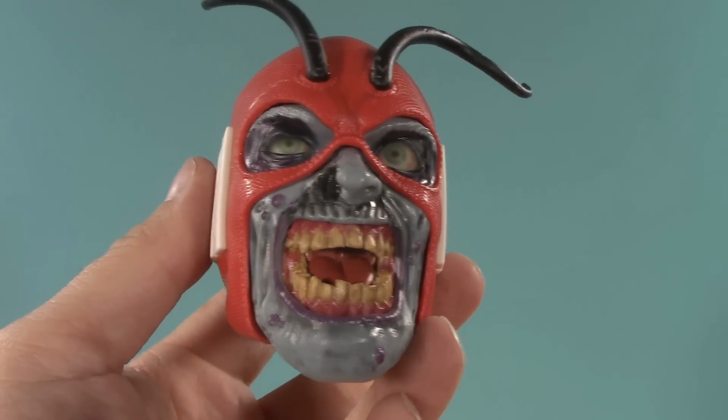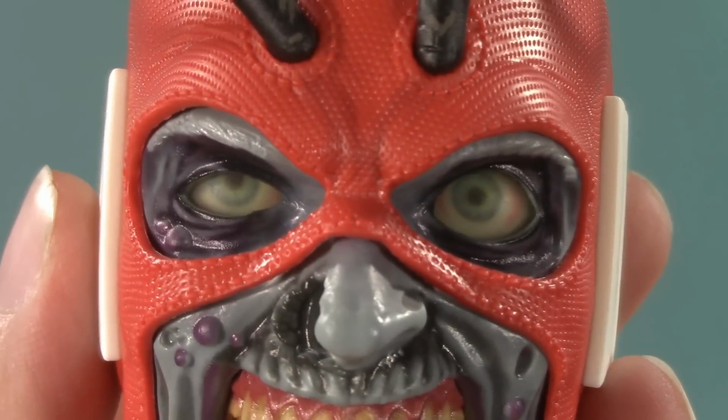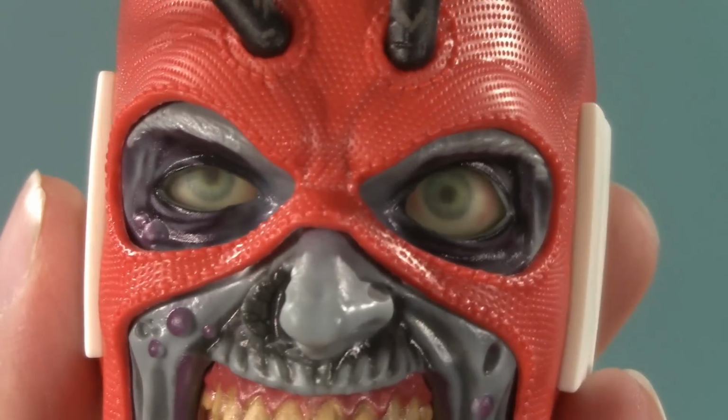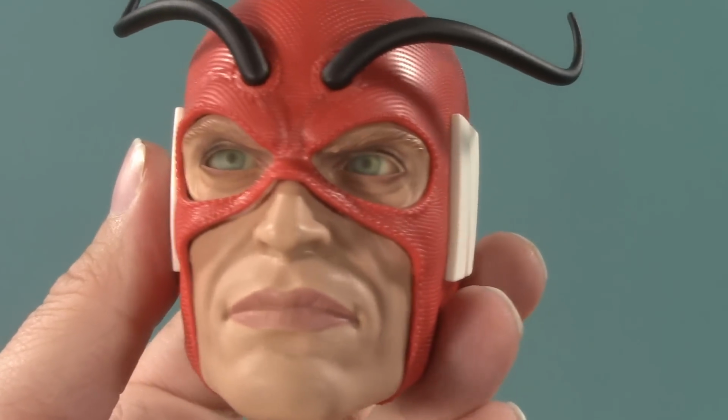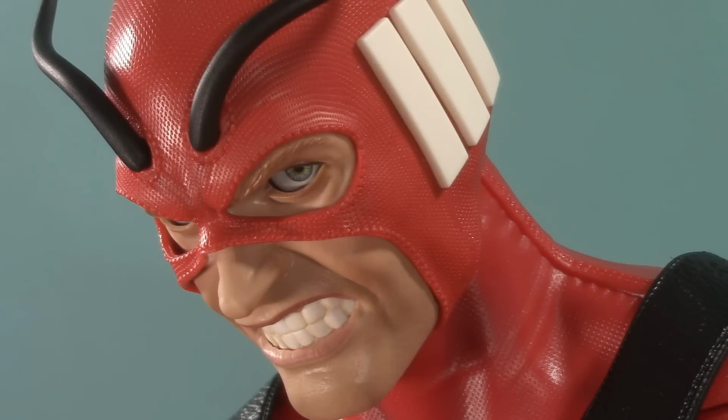Of course, these days we have penicillin to keep that from happening. But one thing I'm a little bit confused by is why they made the glazed over corpse eye swappable. I'm pretty sure none of us were out here hoping to give Giant Man glaucoma. Still, like I always say, options are good.